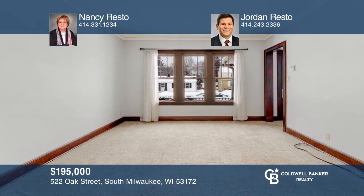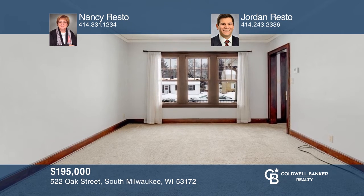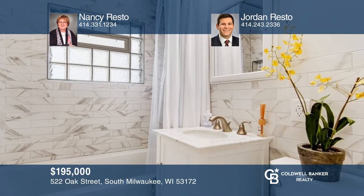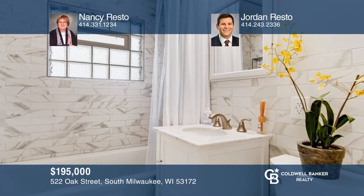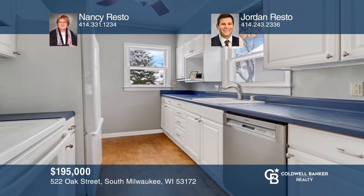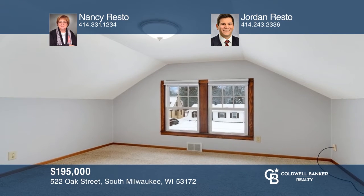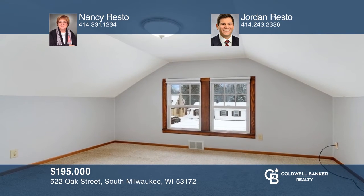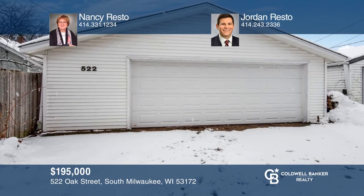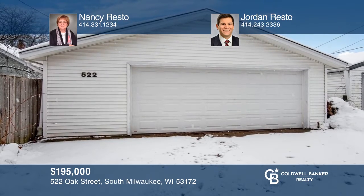This suite bungalow has a lovely entry porch. The living room and dining room both boast original woodwork, and there is an updated bathroom. The kitchen offers ample storage and prep space. The private upper level features two bedrooms, while the lower level has a recreation room and laundry room. Enjoy the fenced-in yard and the 2.5 car garage. To see this home in person, call Nancy Resto and Jordan Resto.